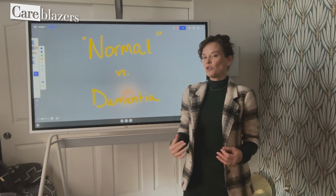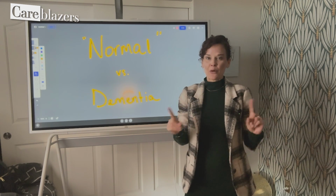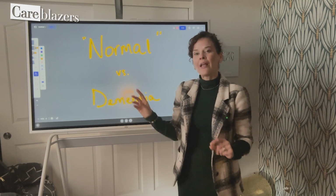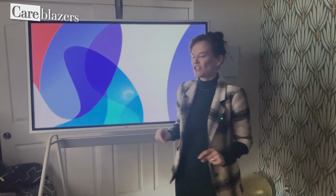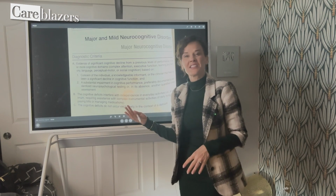Okay, so now I want to move into how do you actually tell the difference? One of the frequent questions I received from you after I broke down the difference between mild cognitive impairment and dementia was, how do you tell the difference between the two? Let's pull up the criteria as a reminder of just how subtle the definition is. So let's talk about the difference between mild cognitive impairment and dementia according to the Diagnostic and Statistical Manual.